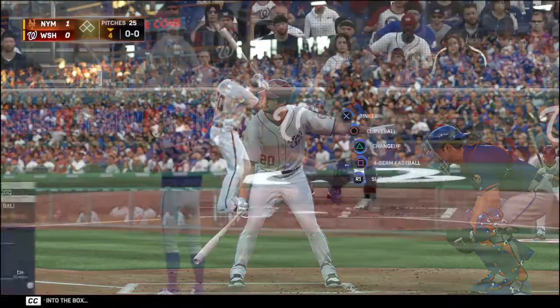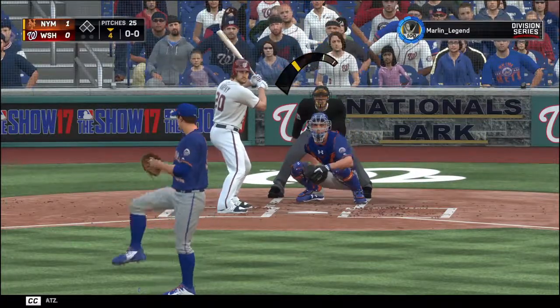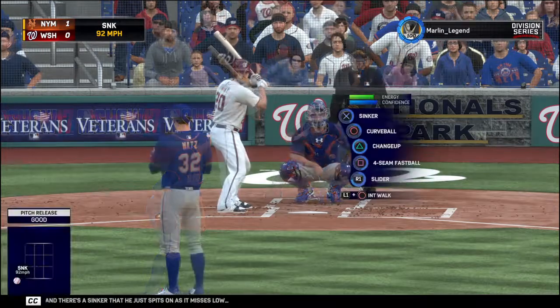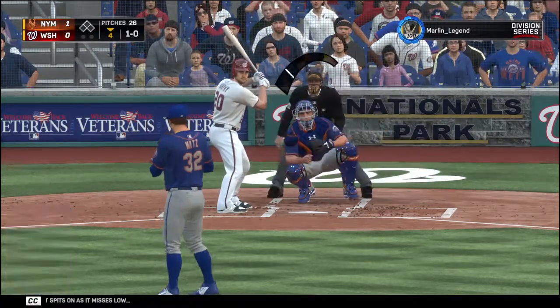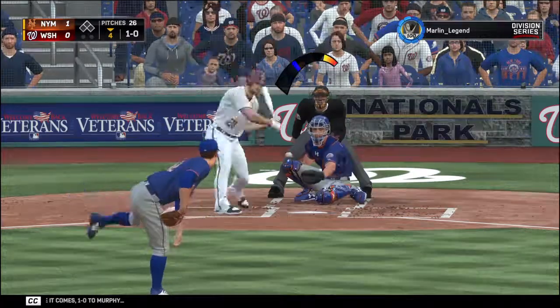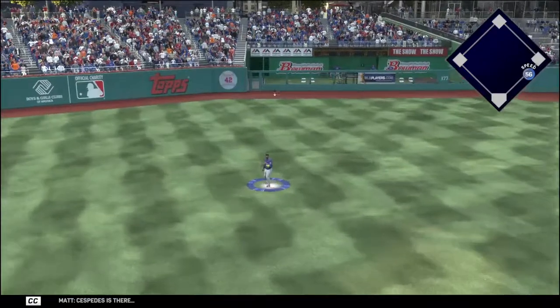Into the box, Daniel Murphy. He'll lead it off against Steven Matz. Second baseman, number 20. And there's a sinker that he just spits on as it misses low. Here it comes, 1-0 to Murphy. That's lifted the other way out to left. Cespedes is there. 1 out.